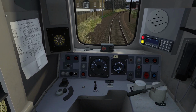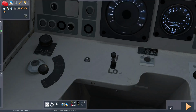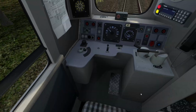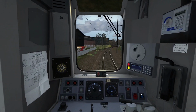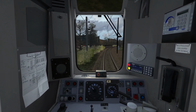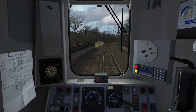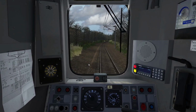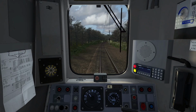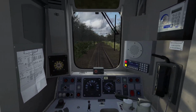Also, the dead man's, which is that there, was disconnected on these, and you can see the pedal. Uh-oh, that was the wrong button. I'm straight on the AWS, so we'll just reset that, because that's one that we can disregard. There's a 50. We aren't going to accelerate beyond 35, just due to the fact that our first station today is Braintree Freeport, which is not that far away.